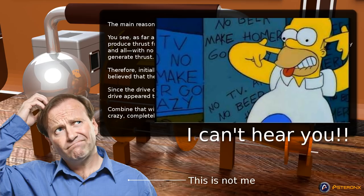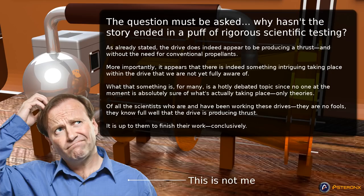The question must be asked, why hasn't the story ended in a puff of rigorous scientific testing? As already stated, the drive does indeed appear to be producing a thrust and without the need for conventional propellants. More importantly, it appears that there is indeed something intriguing taking place within the drive that we are not yet fully aware of. What that something is, for many, is a hotly debated topic, since no one at the moment is absolutely sure of what's actually taking place. Only theories. Of all the scientists who are and have been working on these drives, they are no fools. They know full well that the drive is producing a thrust. It is up to them to finish their work conclusively.